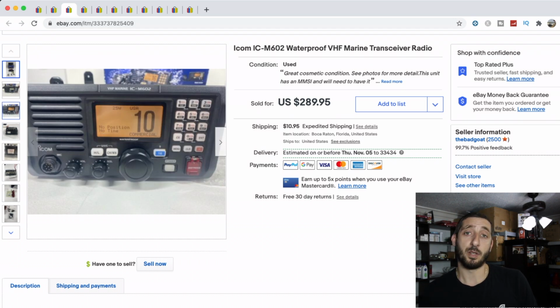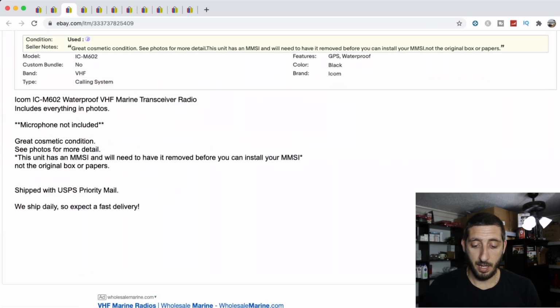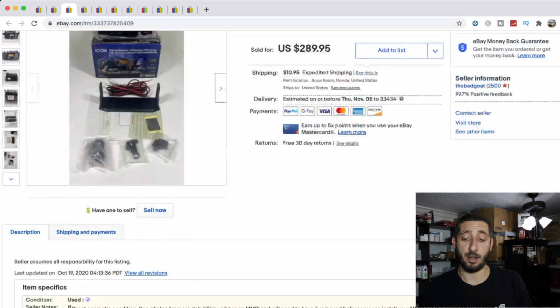But also with stuff like this, you also want to really do your research, because something like this, I noticed that this has an MMSI, which I'm not really sure what that is, but I learned that from reading the other listings. Then I checked for it, and just decided to make a note of it that whoever bought this would have to install their own. Sometimes, you want to be as detailed as possible when you're selling, especially higher-end electronics.